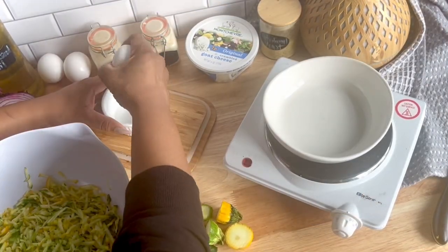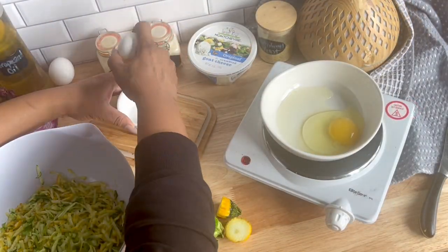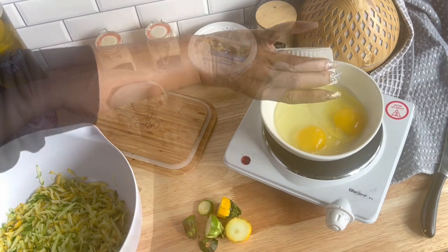Plus, these fritters pair perfectly with the poached egg that we'll make later on in the video. We're gonna make a really simple, perfectly poached egg.